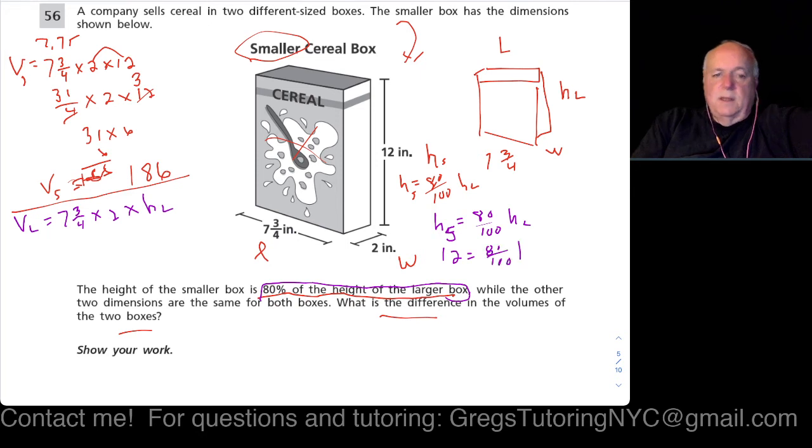Okay, and if we multiply the right-hand side by 100 over 80, that cancels that, that cancels that. Whatever we would do to one side, we'd do it to the other. So we're going to multiply this by 100 over 80. And all we have to do now is compute that.